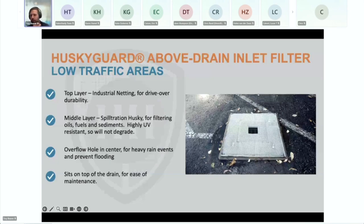So a few of these products have been around for a couple years. A few of these products are going to be a brand new introduction today. The first product that was developed was our Husky Guard above drain filter. This filter just magnets to the top of the drain for easy installation and maintenance.